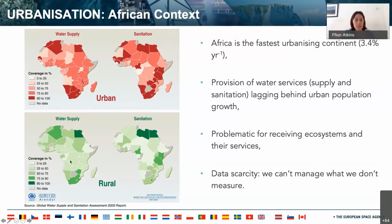I was actually very interested to hear about Victoria's urbanization indicator. It would be very interesting to see how that applies in this context, simply because the lines between rural and urban are slightly blurred in many African countries.